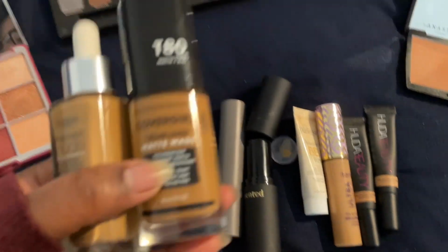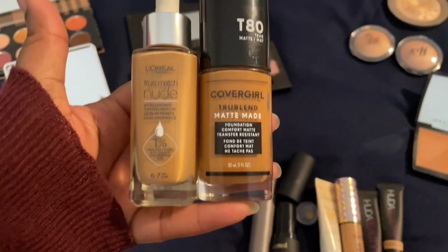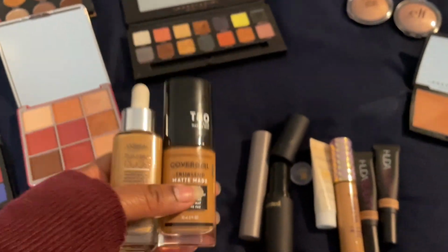And these products here, the CoverGirl foundation and the L'Oreal True Match Nude, were an amazing combo. This one is really hydrating. This one is matte when you mix them together. The shade was perfection. The finish was perfection.